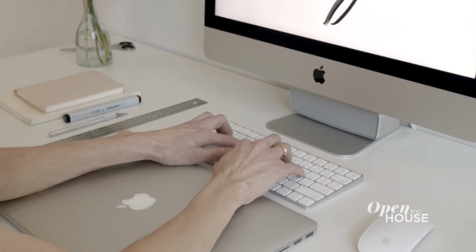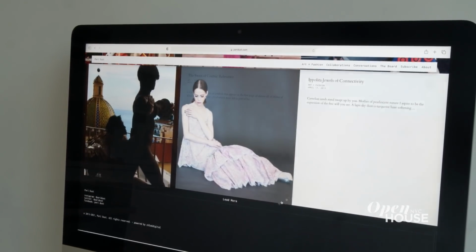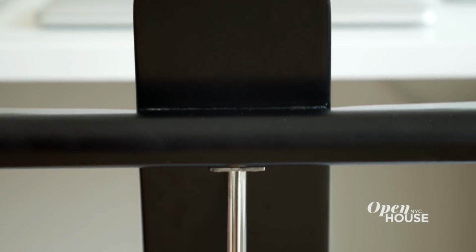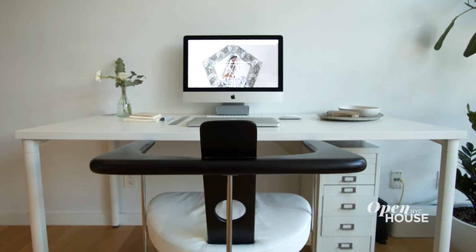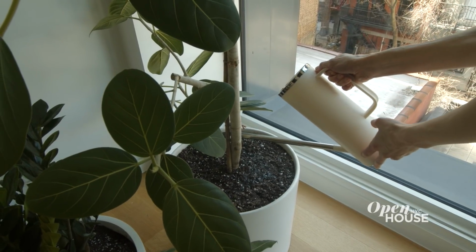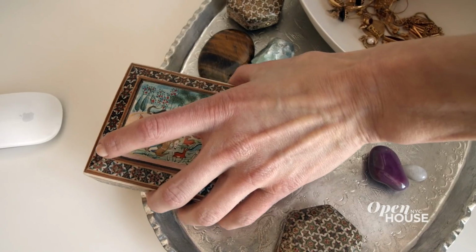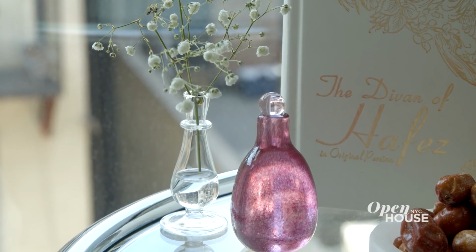So my workspace is a clean slate for creation. I like the sense that this is my haven. My chair is probably my most prized design object. It's by the Brazilian architect and designer Sergio Rodriguez, and it's also very comfortable. I think it's important to bring warmth into the space. Objects that have been passed down to me and given to me by my grandmother, reflective of my Persian ancestry.